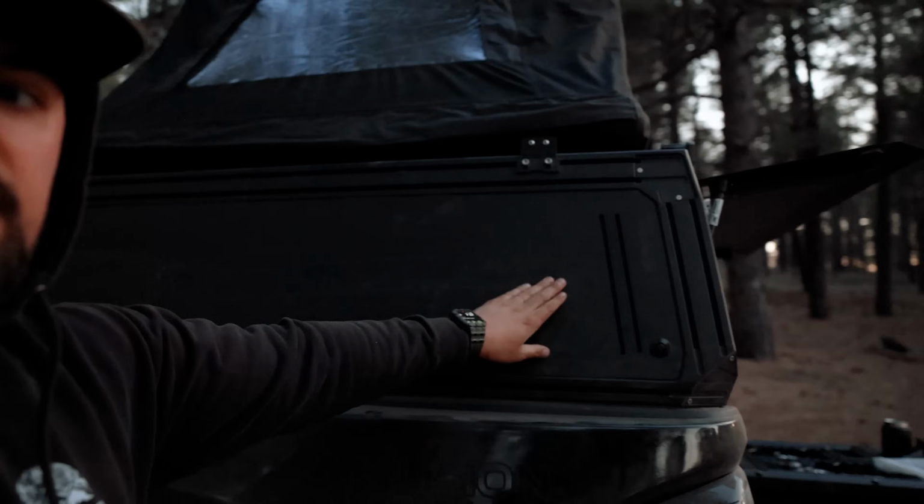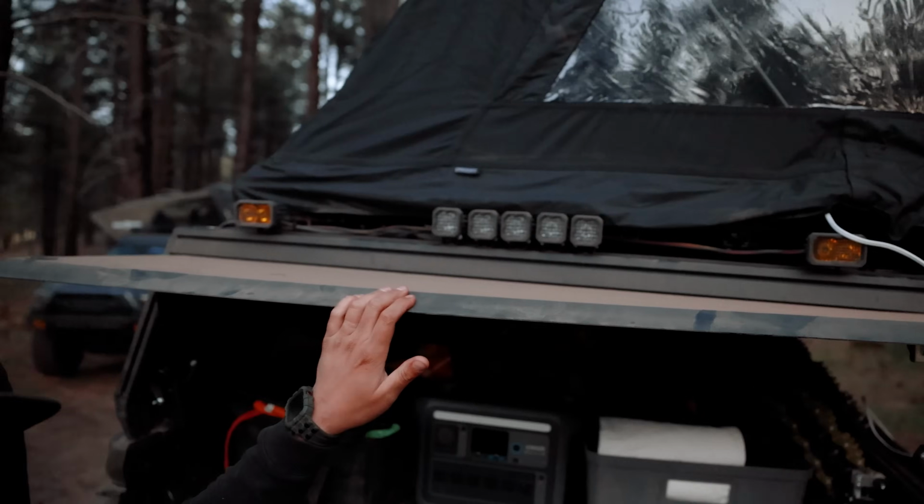the outside here to where you can mount things like your shovel, your recovery boards and all that kind of stuff, trauma kits, whatever it may be, can all go on those outside doors and will still open and everything that you need them to do. You can also mount things to the crossbars like I have here. I've got my third brake light and my chase lights mounted directly under my tent.